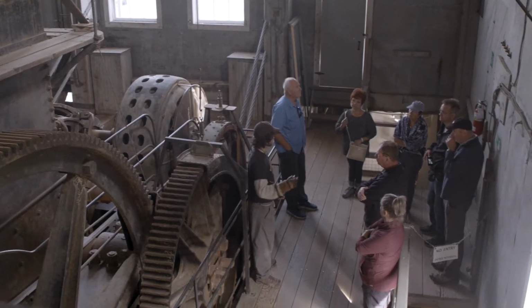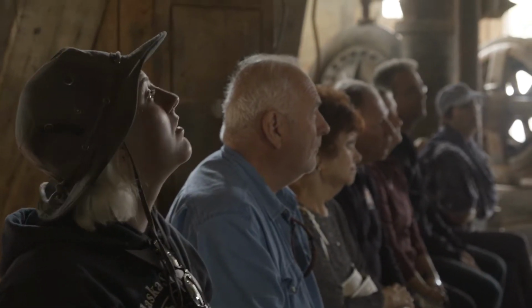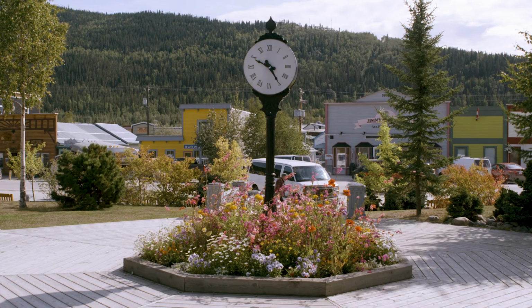Today people come from all over the world, not only to experience Dawson City's colorful Klondike Gold Rush history, but also to explore and discover the vibrancy of this town today.